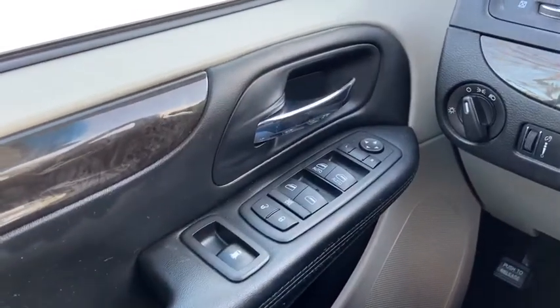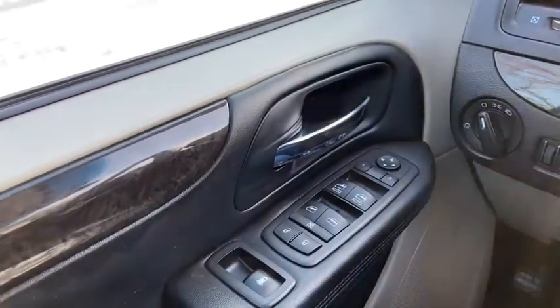Now let's take a look inside. So sitting inside the Grand Caravan, we're going to do a quick run through of some of the features as well as go over the interior layout.